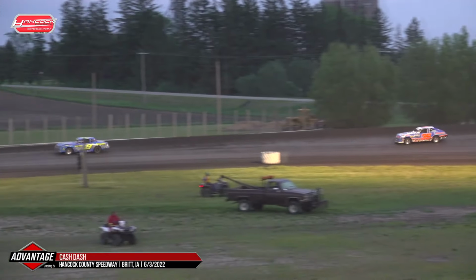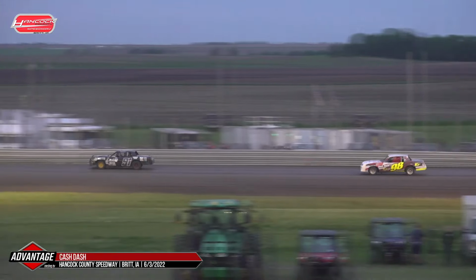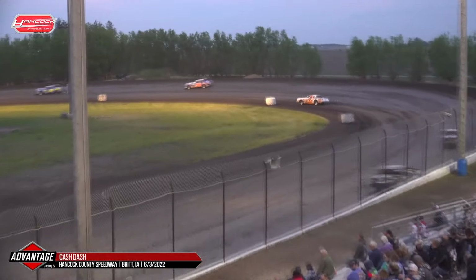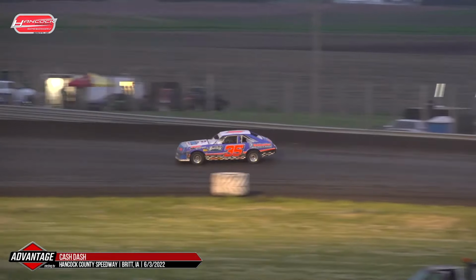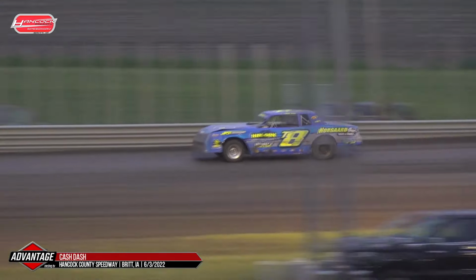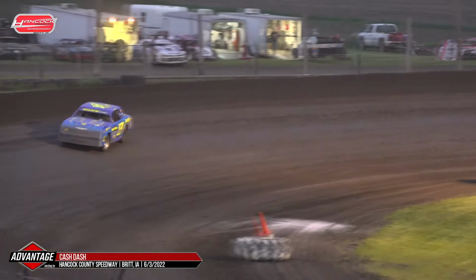Chris Krug looking to complete the pass on Hanselman now in turns 1 and 2. The 91 car a little bit tight, but the 98 a little tighter, as they work off turn number 4. 2 to go now for the T8 of Nielsen. Well, the white bed sheet in the air. Brandon Nielsen, your race leader, into turns 3 and 4 now for the final time. T8 on a hot streak here early on in the season, and he'll be taking home some extra cash tonight.